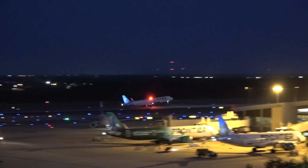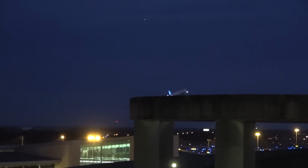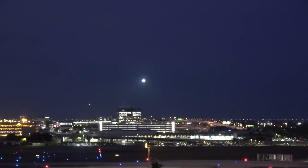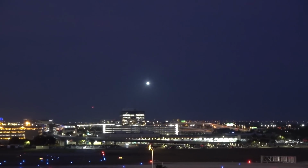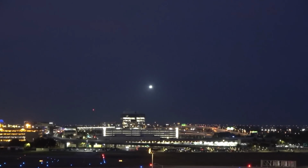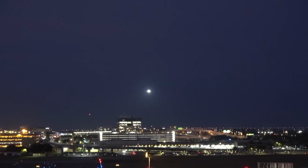Boy, takeoff rolls are low and slow today. Nobody has cleared the wall of shame. And we still haven't had anybody clear it. United! Look at that Max all lit up with those new LED lights. Everybody seems to be coming from LAX this morning. They're 30 minutes early as well.